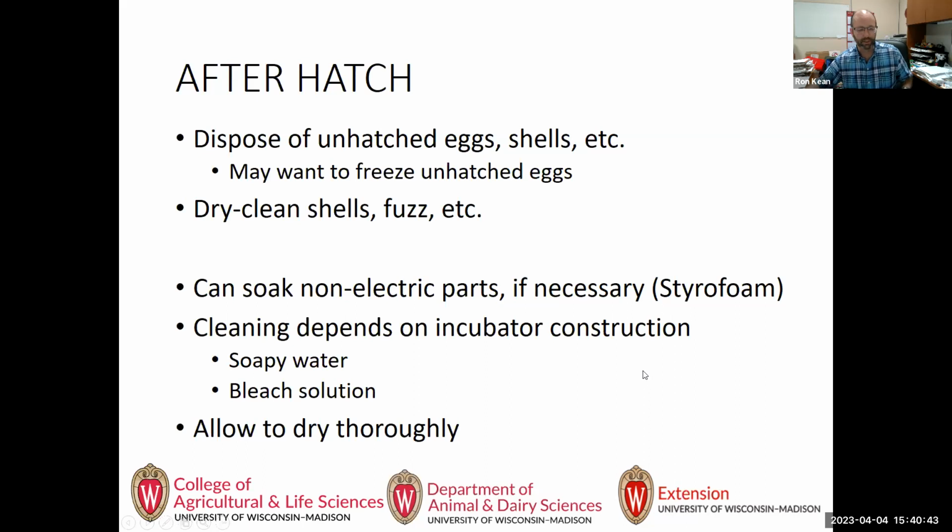So that's kind of the incubation hatching. A couple things after the hatch. You can wait maybe an extra day if you want for late hatch, depends on your situation. At some point, you want to dispose of the unhatched eggs, shells, things like that. I would say for me, if you have access and can do this, put those unhatched eggs in a plastic bag and freeze them. Then you don't have to worry that there's something late hatching and run into problems there. That tends to work pretty well, I would say, is to freeze them.